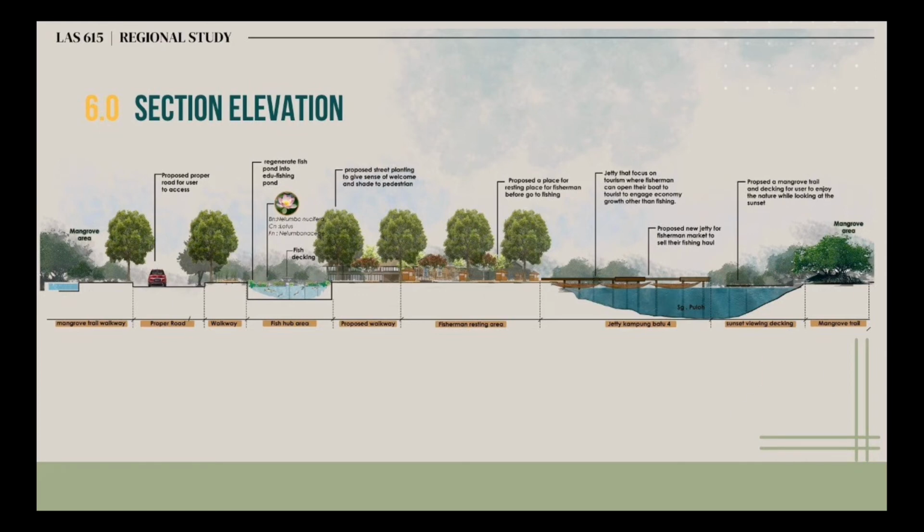Next, I also propose a fisherman resting place where they can rest their body before or after they go fishing. Other than that, they also can run a business with the public in this resting place by selling their product to increase economic growth for them.